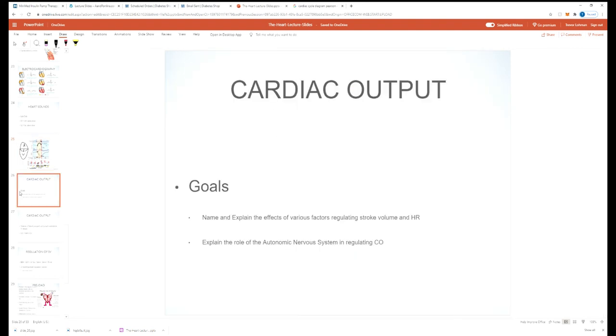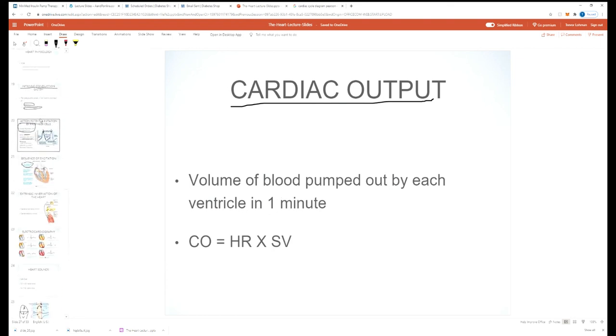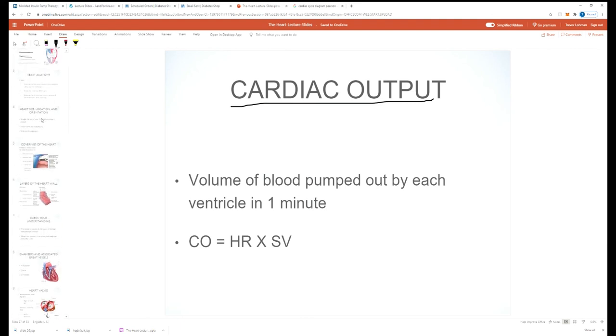So let's move on to cardiac output. We're in kind of the home stretch here. So what is cardiac output? Well, it's this. It's the volume of blood pumped out by a ventricle in 1 minute. Here's what's really interesting. This is going to be the same for both ventricles. Even though we didn't really touch on it actually, unfortunately, I'm sorry, I should have.